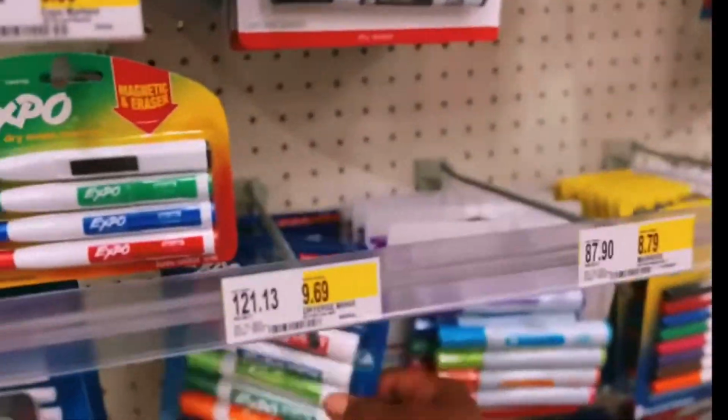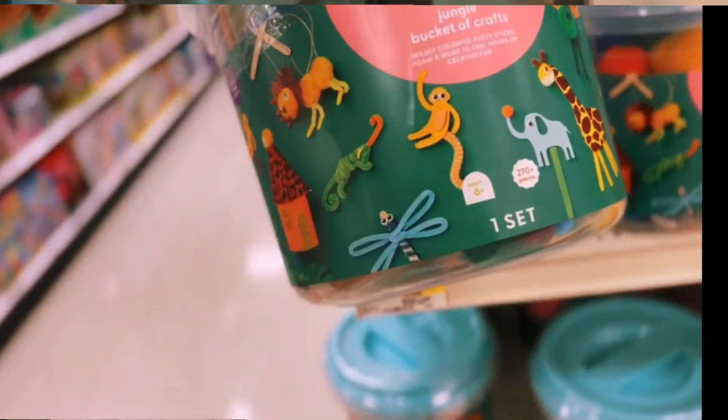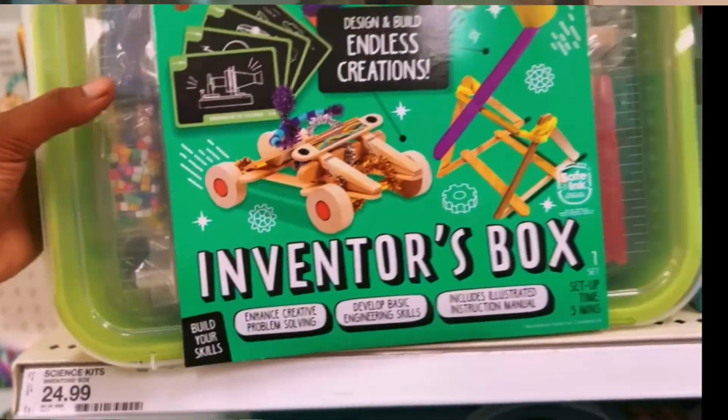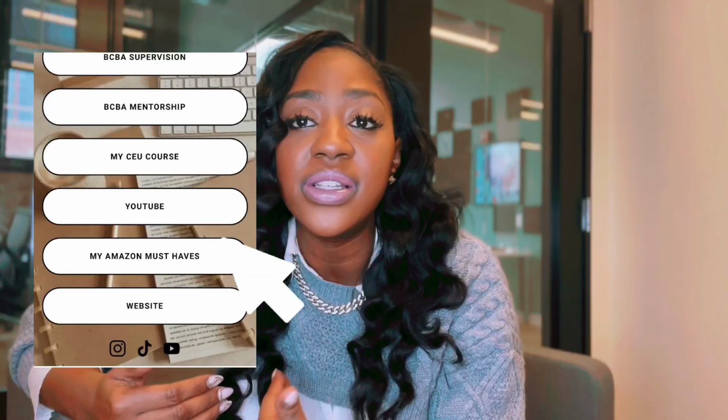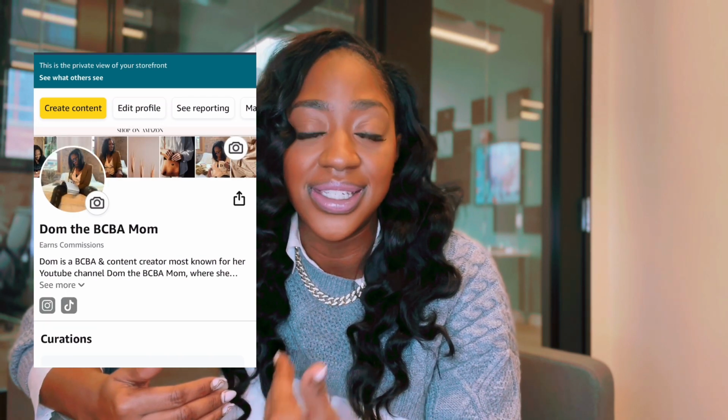Number 4 is Amazon and Target. I find myself either shopping on Amazon or physically in Target maybe once a week. And that's because they have so many resources to really enhance the quality of our sessions, whether that's finding reinforcers or stimuli or just things to keep our sessions engaging. And not just for our sessions, they have things to help us with our self-care as clinicians and as behavior analysts.